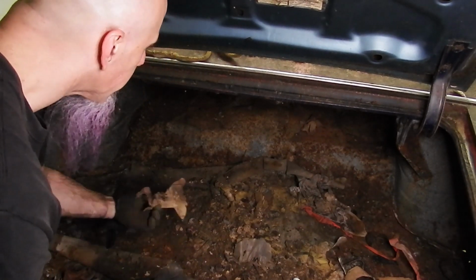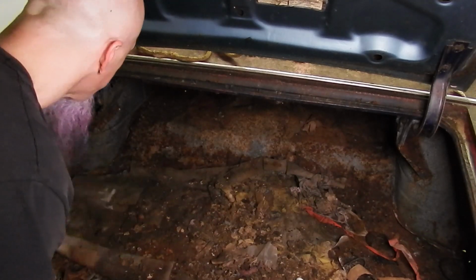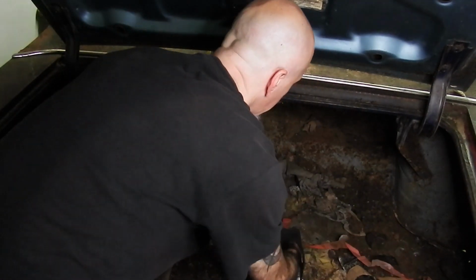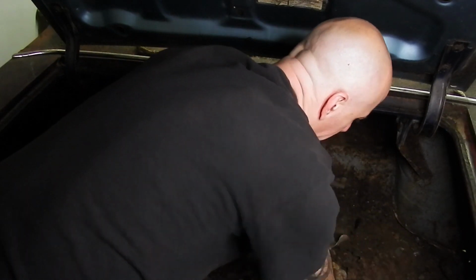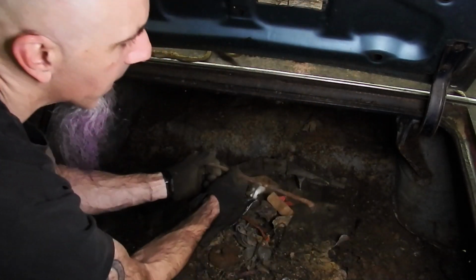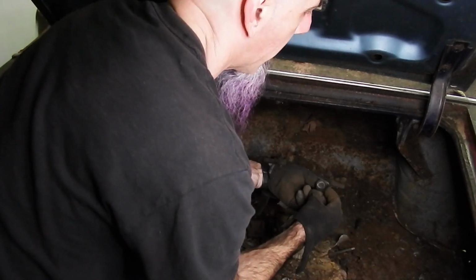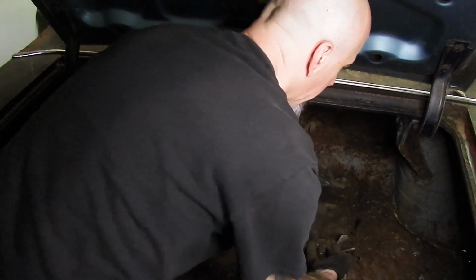Alright, really just looks like the rest of this is trash, so I'm going to try and... Unfortunately, this is the original floor mat, but it's obviously shot, so we're just going to take it out of here with all this stuff and get rid of it. This may be a linkage rod or something. We'll keep that. A knob. Lug nut. Original set of points.